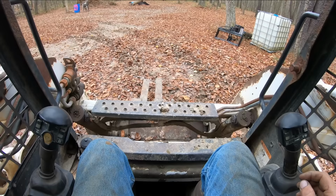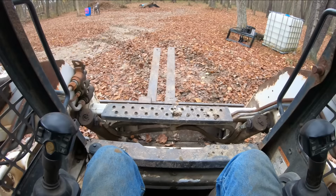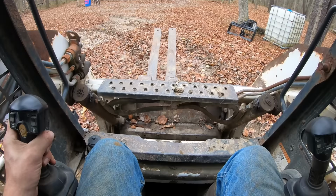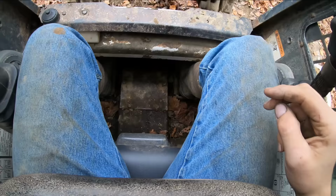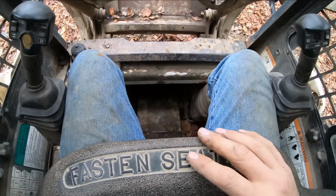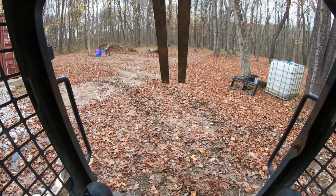Now with an H pattern, this motion right here is what controls your tilt. And this over here is what runs your boom. So when you work those together, I can be nice and smooth with my hands. The other option that this machine has is foot controls. So now I'm not going to touch anything, but I can still run the boom and the forks using just my feet. And now these, where my hands are at, simply do the directions forward and backward.